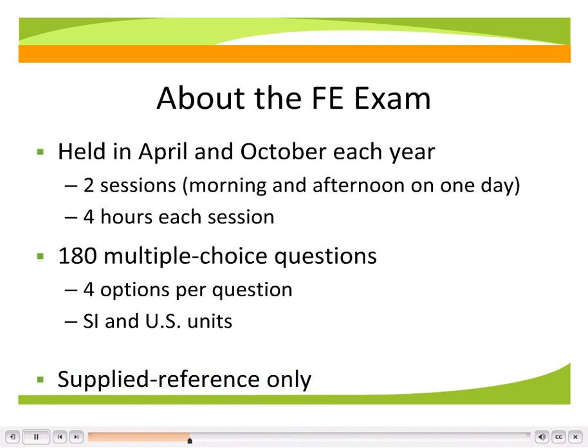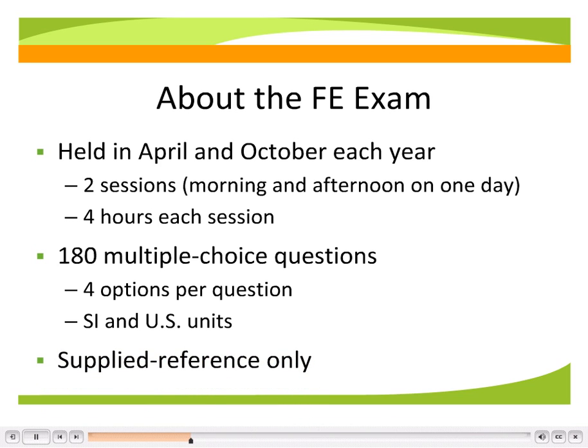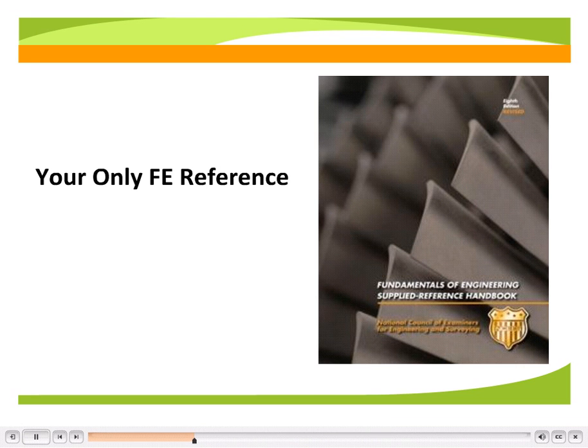The FE exam is a supplied reference exam. This means that when you enter the exam room, you will be supplied with the Fundamentals of Engineering Supplied Reference Handbook, which contains many of the equations, tables, and graphs needed to solve the questions on the exam. This is the only reference you are allowed to use during the exam. The handbook is available for download at no cost from the NCEES website. You will not be allowed to bring any personal reference materials into the exam room.